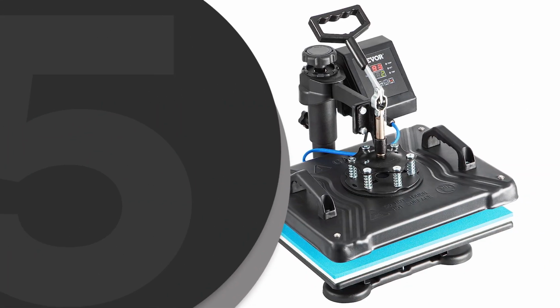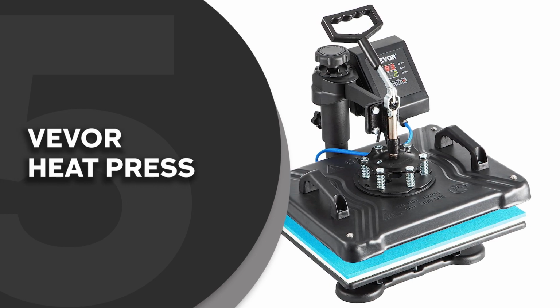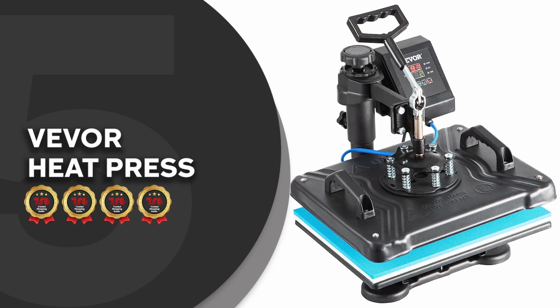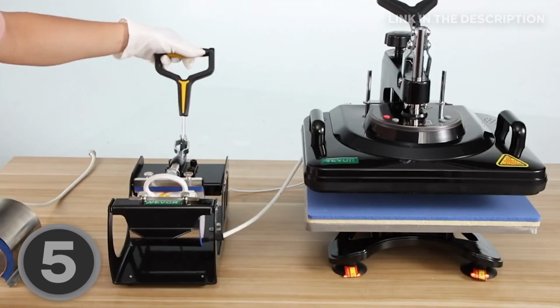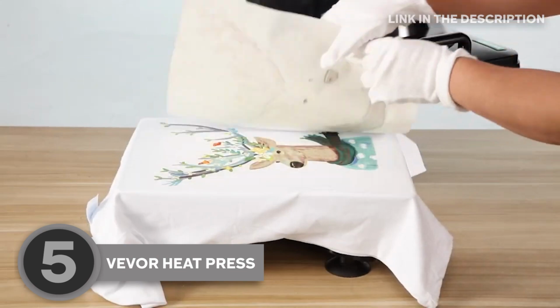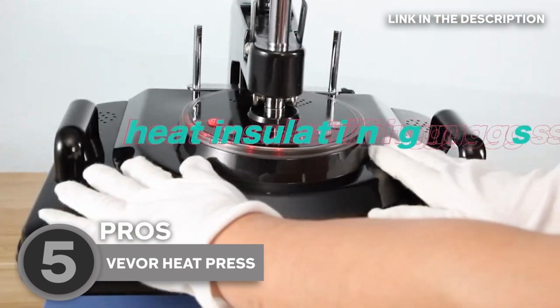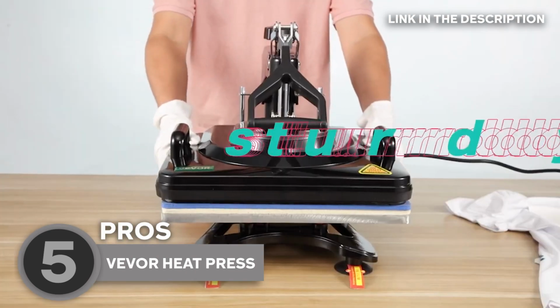The fifth mug press in our list is the VEVOR Heat Press, which TrustedShoppingGuy.com has awarded a 4-badge rating. Let's get one thing straight. The build quality of the VEVOR Heat Press is highly regarded among users. Its solid construction and durable materials ensure long-lasting performance even under demanding and frequent usage.